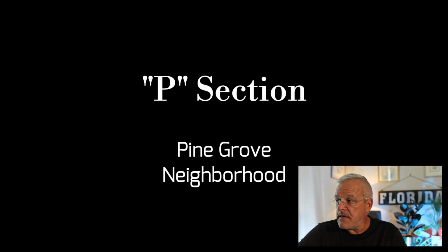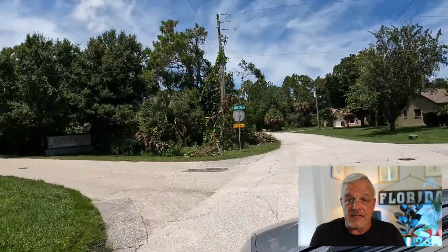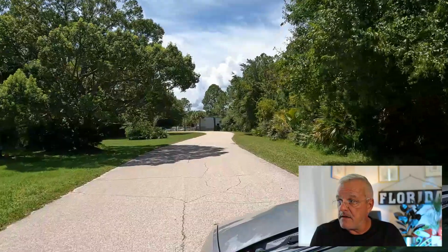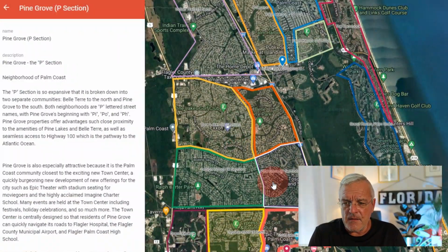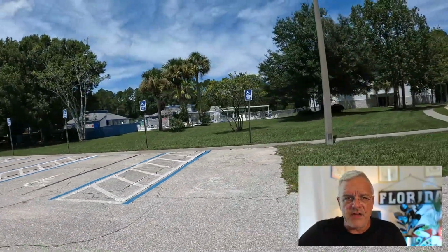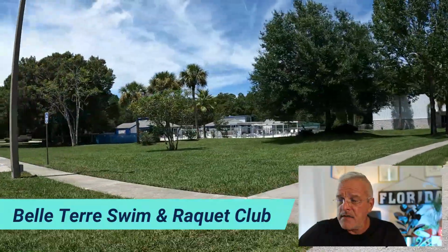Now, the next section we're going to go to is the Pine Grove, and that's part of the P section as well. This is one of the things in the P section: some of the elementary and middle schools are located there. They also have the Palm Coast Aquatics area.